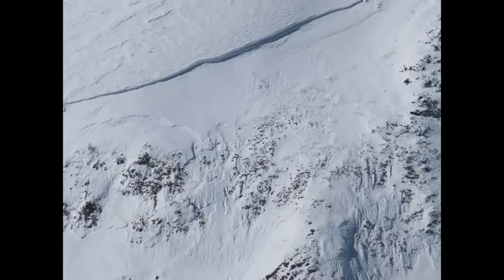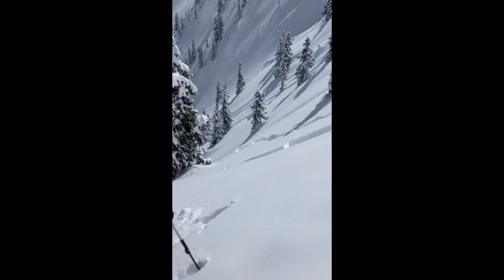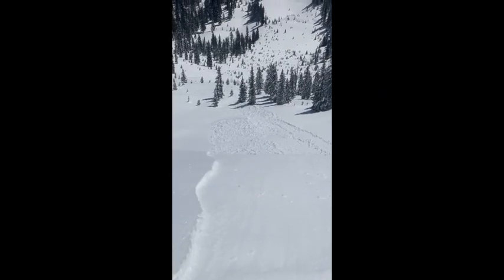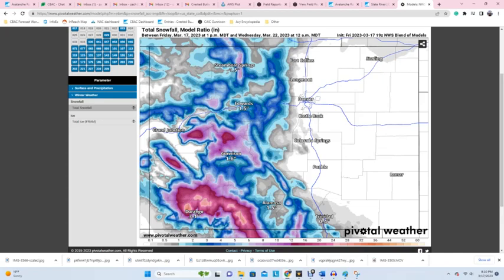Our most recent storm buried the same facet crust issues, and slopes where slabs formed over these layers have been more reactive after the storm ended, like this triggered avalanche on Axtell. You'll also have to manage for lingering storm slab instabilities and wet loose avalanches developing on sun-baked slopes this weekend. We have yet another atmospheric river coming up next week, and we can expect these layers to misbehave again.